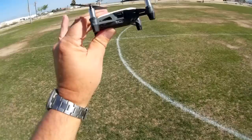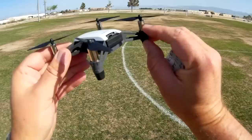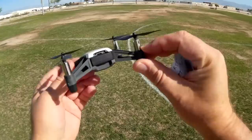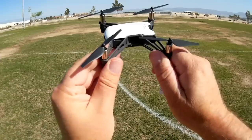There are a couple of negative points some might consider. First off, we have what appear to be 8520 brushed motors. I measured 8.5 millimeter diameter, 20 millimeter length. But again, they're brushed motors. They will wear out eventually, folks.